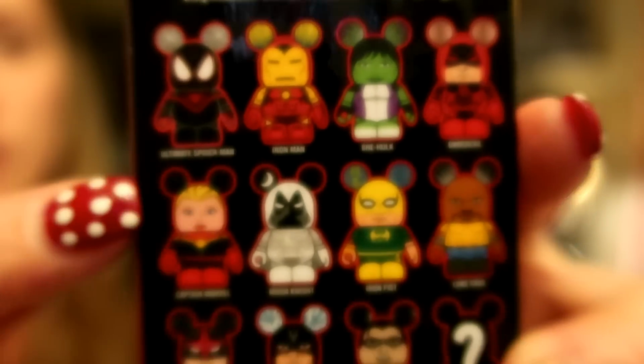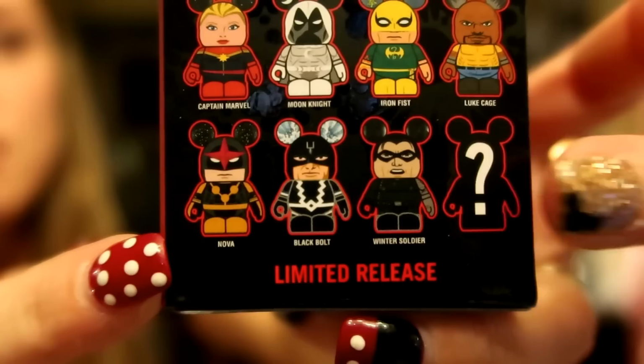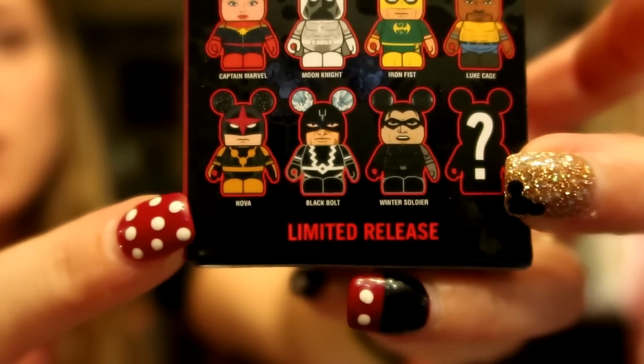Landon also picked up this Marvel Vinylmation. This is a mystery vinyl figurine, and you can see all of the different characters that we're looking for in this set, and they have one mystery booster on the side here. And these are limited release, and this retails for $12.99 at the Disney parks, and Landon bought this for just $3.99.